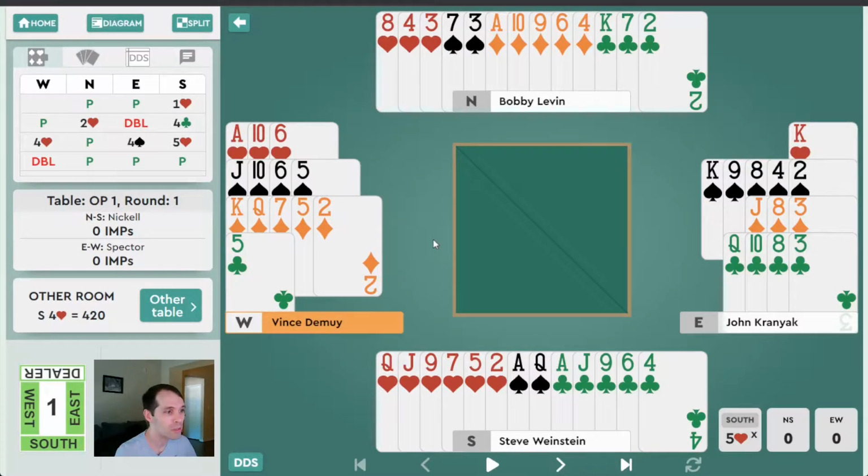Okay, so first board, no one vulnerable. South in third seat opens the bidding with a heart, and West passes. North makes a simple raise to 2 hearts. East makes a takeout double. As a passed hand, this is quite reasonable.